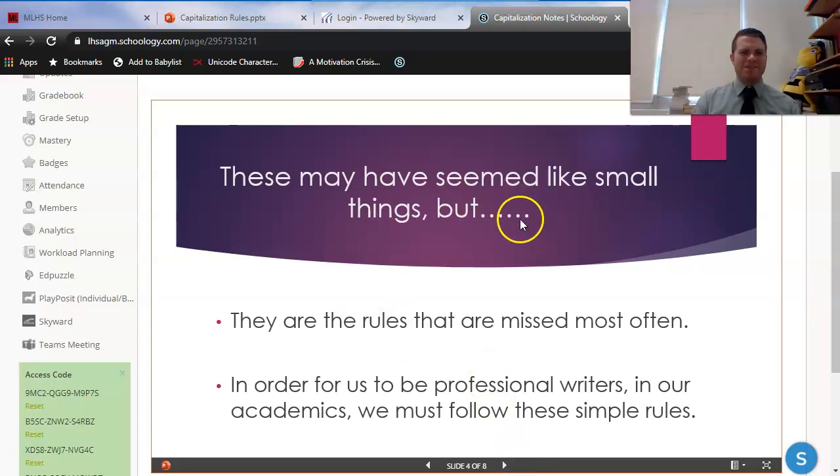Why do we have to focus on these itty-bitty small rules? It's mostly because these are the rules that are easiest to overlook. They're the ones that are missed most often. When you're proofreading, whether you're reading a document or you're reading your own writing, they are really easy ones to overlook. It's really easy to miss a lowercase i that should be a capital I. So we always want to make sure that we're careful with those two rules. This all has to do with just being professional. In order for us to be professional writers in our academics, we have to follow those simple rules and do it well.